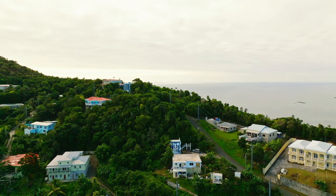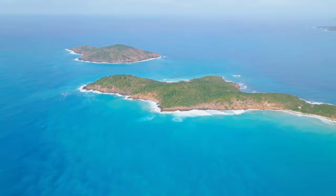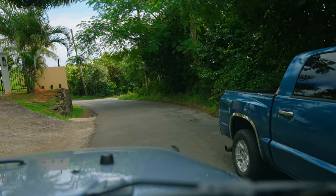A few things we do every time we travel is find a good coffee shop, the best spot for views, and find the downtown area. And St. Thomas has a lot of spots for great views. Getting around, you have to drive up and down the mountains on the left side of the road, but we'll talk more about that later.